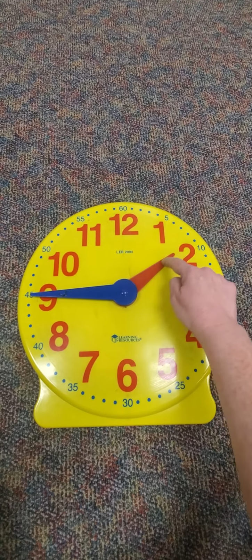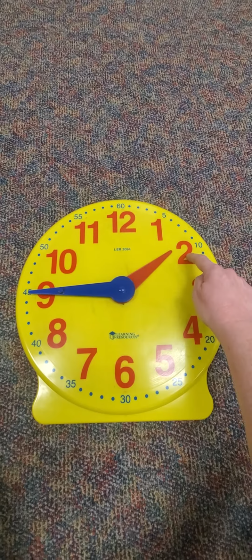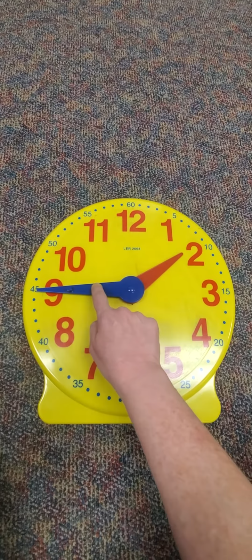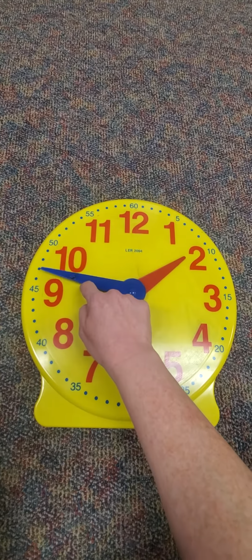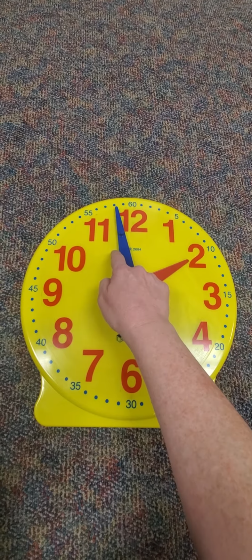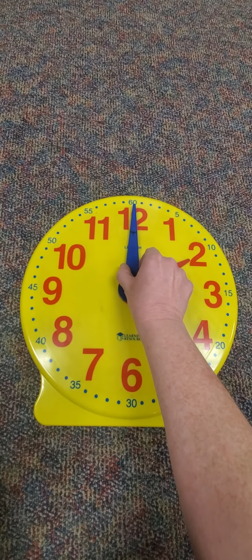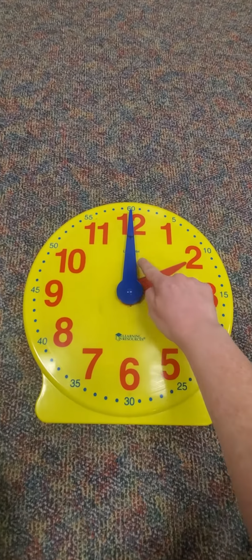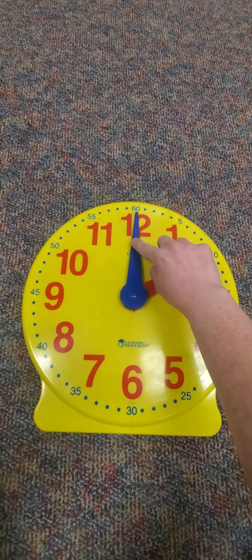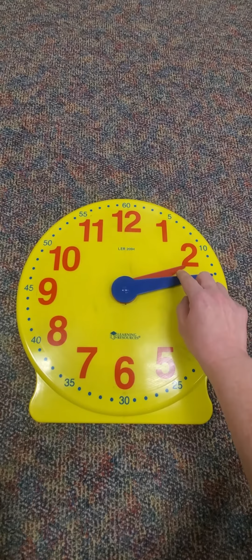And even though this red hour hand is pointing close to the 2, we're not there yet because our blue minute hand hasn't gone all the way around. And now it's really close. And now what time is it? It is 2 o'clock.